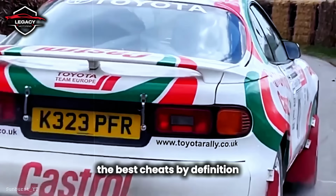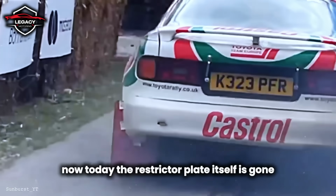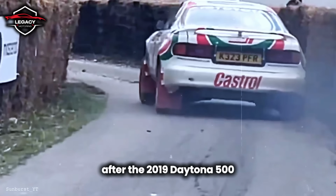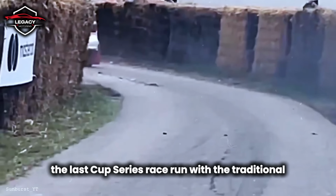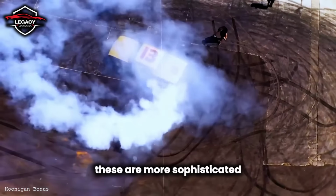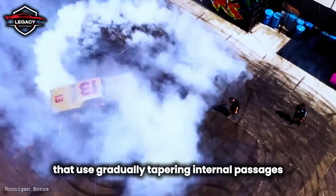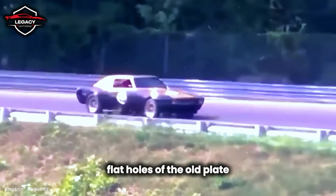The best cheats, by definition, are the ones nobody ever discovers. Now, today, the restrictor plate itself is gone. After the 2019 Daytona 500, the last Cup Series race run with the traditional flat aluminum plate, NASCAR transitioned to tapered spacers. These are more sophisticated airflow restriction devices that use gradually tapering internal passages instead of the sharp-edged flat holes of the old plate.